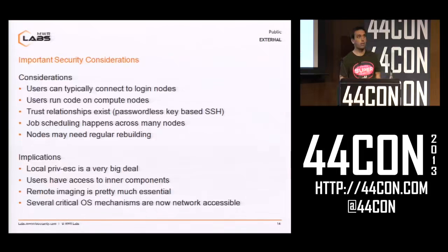You've also got to understand that even though the network interconnecting them is private, the users effectively have access to the inner components because they can run code on these nodes, and that's an important consideration. You may have trust relationships between the nodes. Passwordless SSH is common. I know that's not seen as best practice, but realistically in this environment, from a logical point of view, you should see it really as one system for the most part. It doesn't matter if someone's root on one node or root on 16,000. Effectively, at a logical level, they're going to have access to the same things, but you might expect to see those kinds of relationships. And job scheduling, as we discussed before, is going to happen across many nodes.